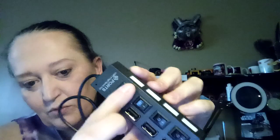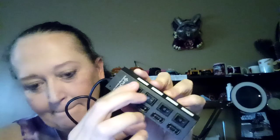Ooh, what is this? Oh my gosh. You know how many times we all have to find that little port to plug in our USBs? I got one of these, and they individually have that, okay? So this is going to come in handy, and then these are the indicator lights. It'll switch on and be blue. So we'll put that right here. And now we will open this part.